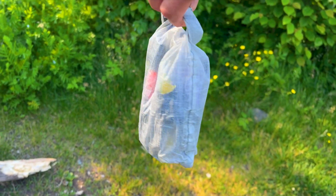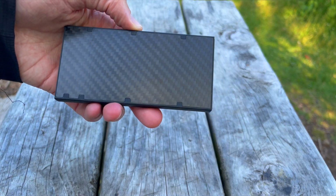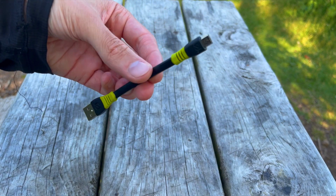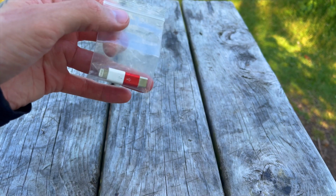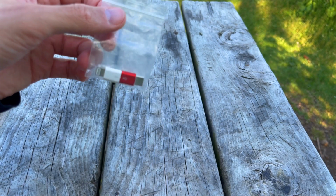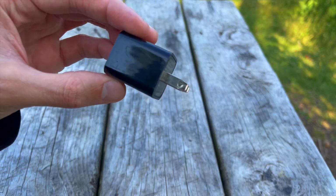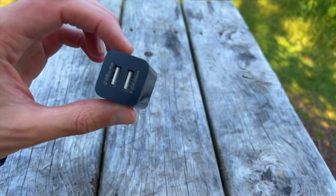Then we have my electronic and miscellaneous ditty bag, a Hilltop Packs DCF bag. Nitecore 10,000 portable battery bank, Goal Zero 4-inch micro USB cord, and two adapters to go with it. One's a Lightning and one is a USB-C, so I can charge my phone, my headlamp, and my external battery. I can charge the external battery with this block if I go to a town or something. I'm not going to be using it on this trip, but I brought it anyway.